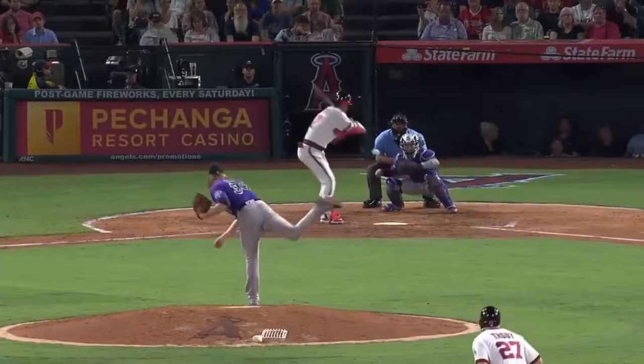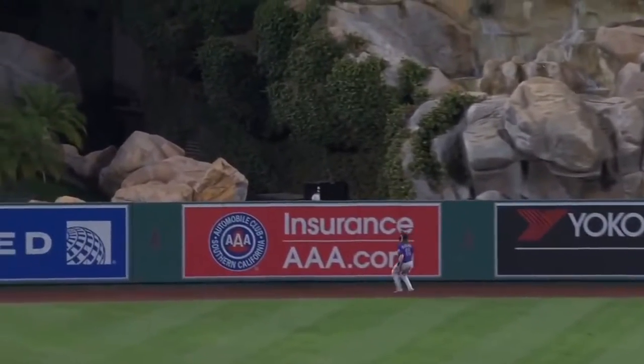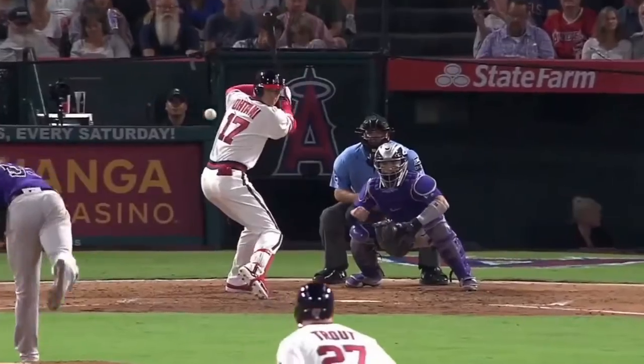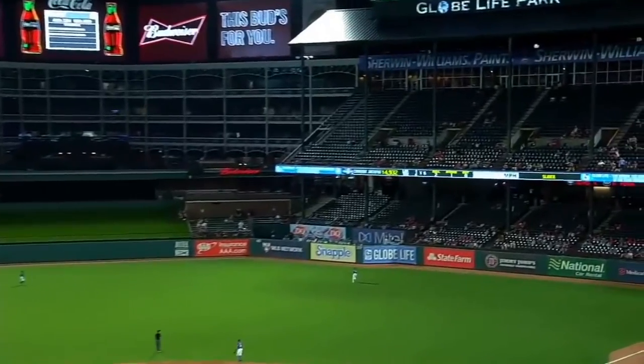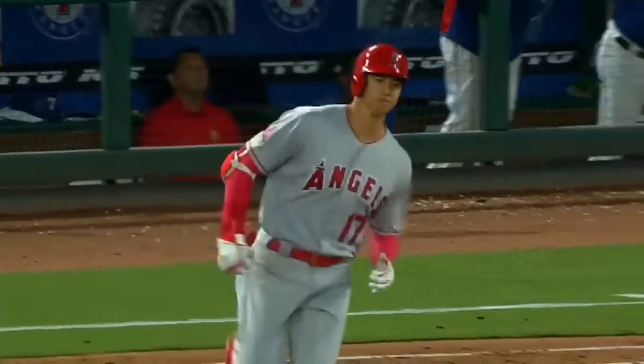The 0-1, he'll drive this one to left center field. Blackman going back, gone! Big fly, Ohtani-san! And a smile on the face for Shohei Ohtani. Got a fastball coming into that swing. And Ohtani in the air to right field. There goes that one. His first homer against a left-handed pitcher.